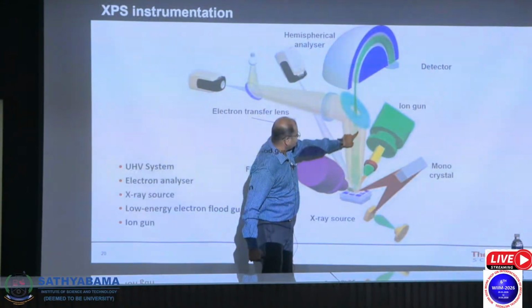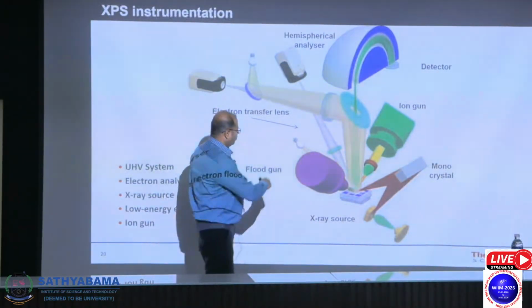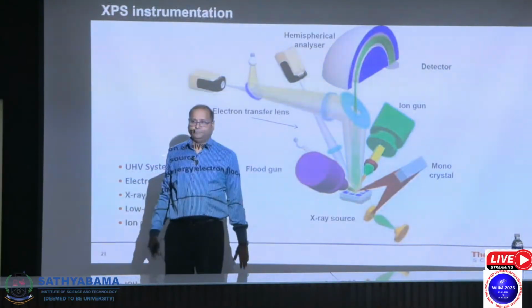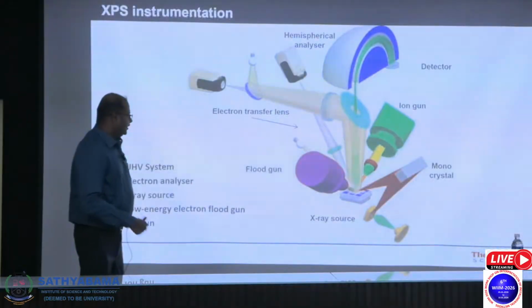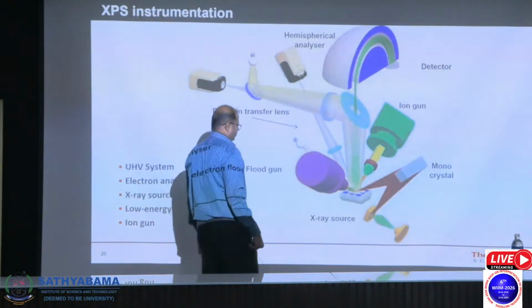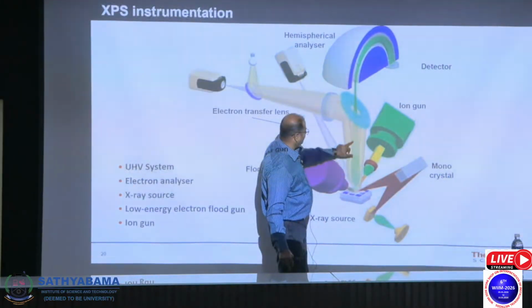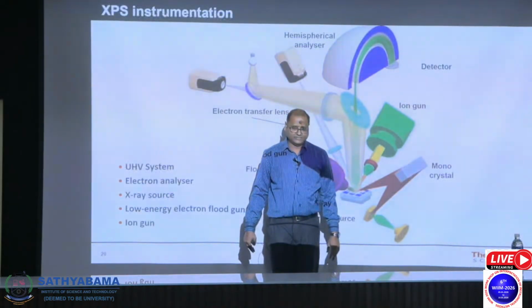These photoelectrons travel through these detectors. And please remember, the whole setup that we are talking about is in ultra high vacuum, typically 10 to the power minus 9 or minus 10. So now as the photoelectrons, they all have different energy. And these photoelectrons go towards the hemispherical analyzer.